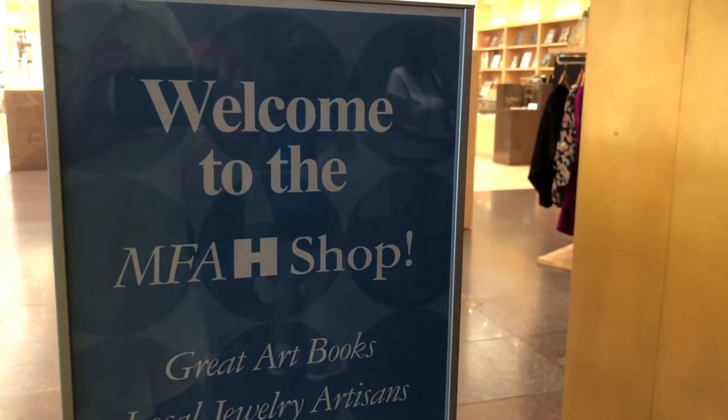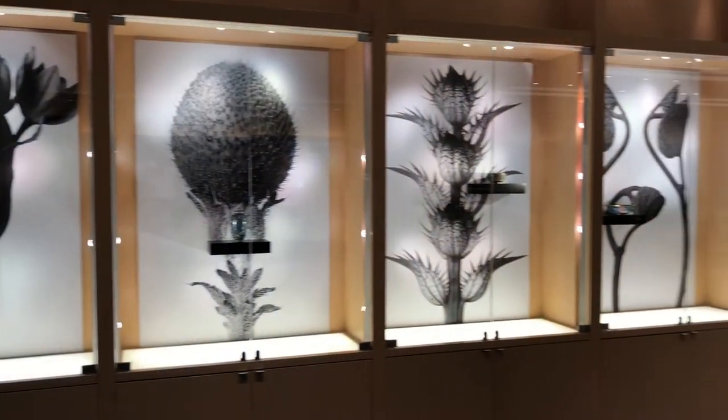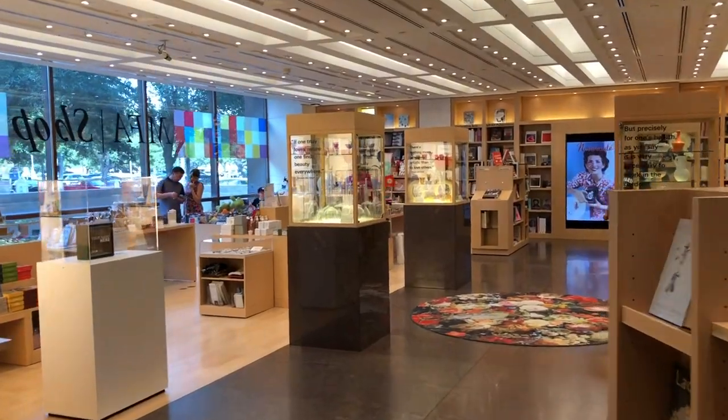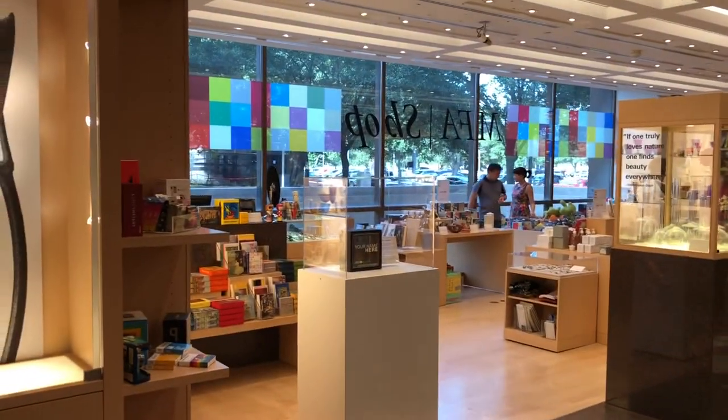And lastly, let's go explore the gift shop, because why not? Anytime you go to the museum, they always have some interesting stuff to offer and to sell in the museum gift shop. So let's go shopping.